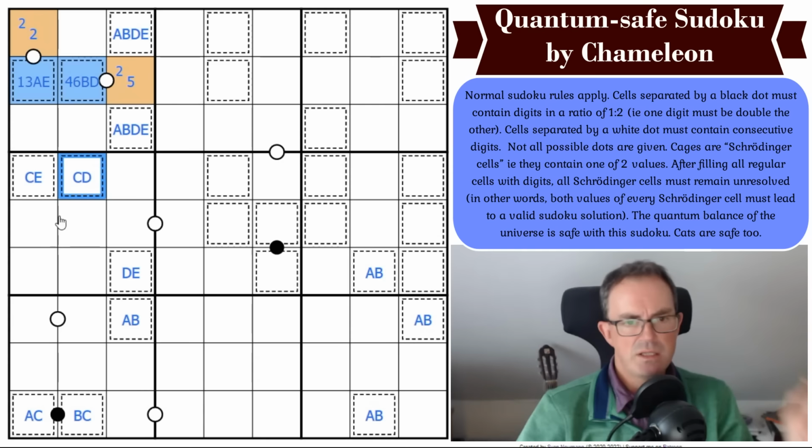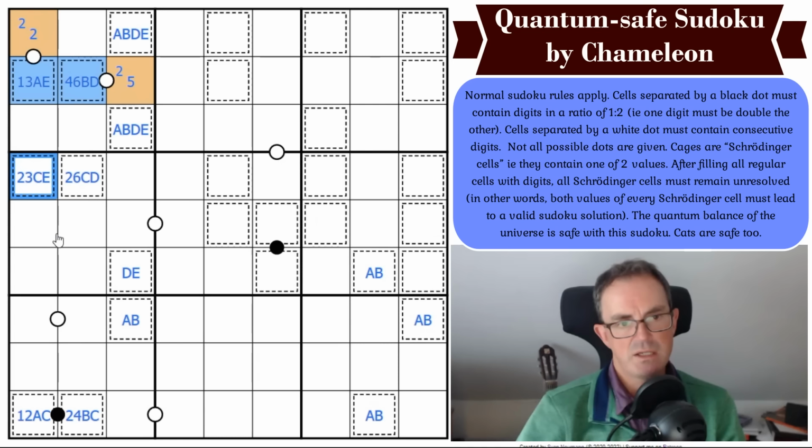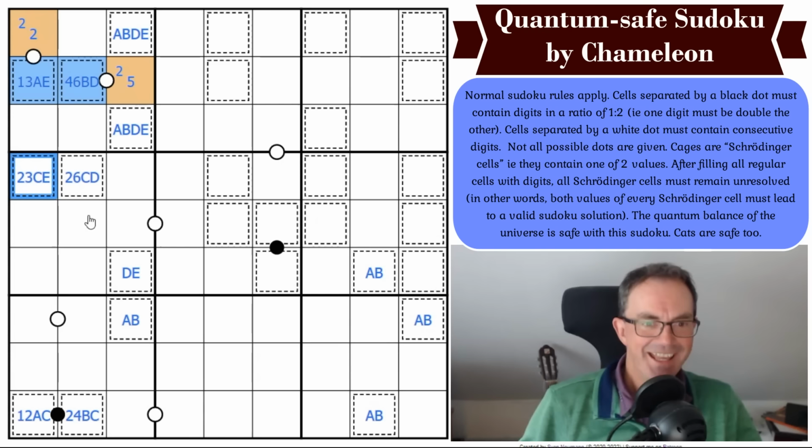That one is 2, 4. This one is 1, 2. It is working, you know. It is working, because we are getting something semi-sensible down this column. So E we're saying is 3. So that's 2, 3. I've done it. This is absolutely brilliant. It is completely and utterly mad, but it is absolutely brilliant.